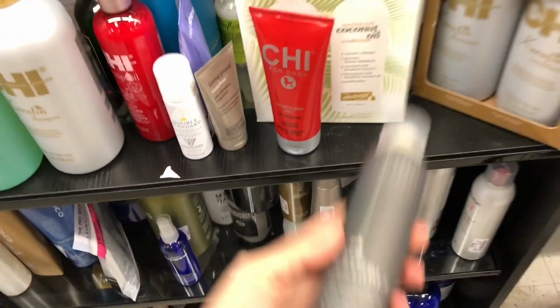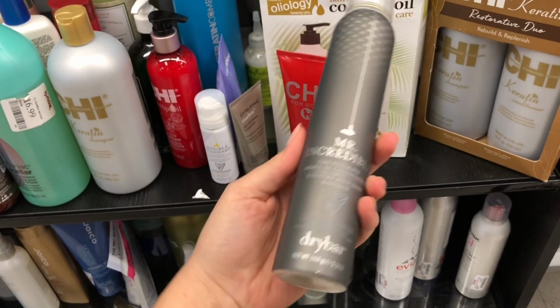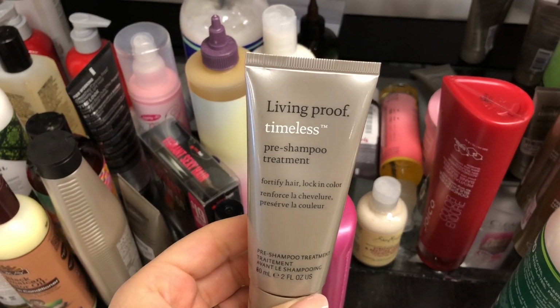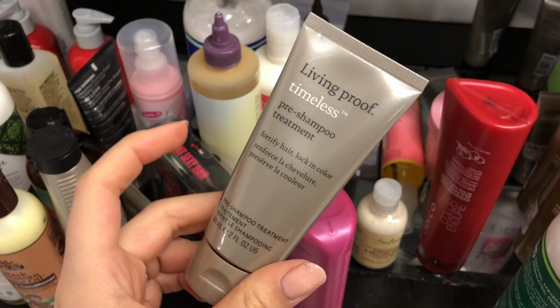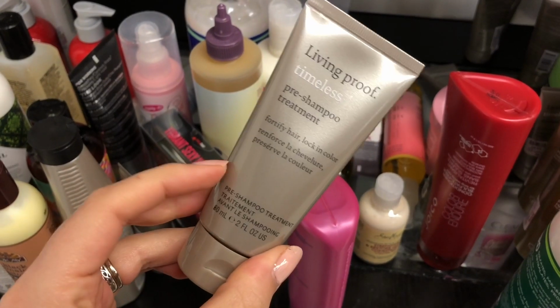They also have a product from the Dry Bar, which is a really nice Sephora hair care brand. This is only $10. It's like a leave-in spray conditioner of some sort. I also found this from Living Proof. It's like a pre-shampoo treatment. You put it all through your hair before you go in the shower. I'm assuming it's like a mask that you would put on, and it's only $3.99. This would be really fun to try. I think I might get this.